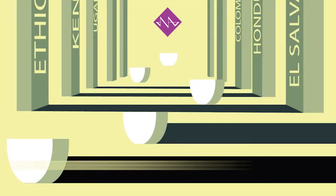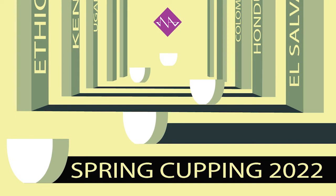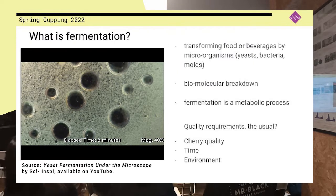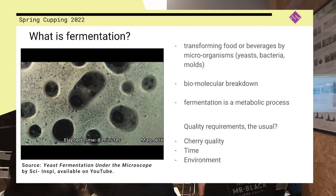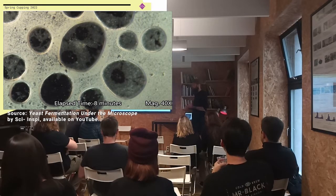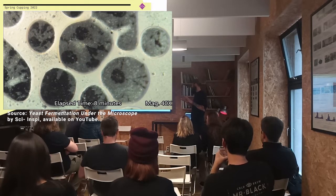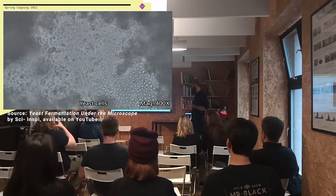What is fermentation? Just to keep it a little bit simple, there's bacteria and yeast, you've probably heard about them, that they use for coffee production. But quite simply put, under a microscope, this is how fermentation can work. Basically, the microorganisms, the yeast and the bacteria, transform the sugars into all the different compounds, and as a byproduct, you get flavonoid production in coffee.